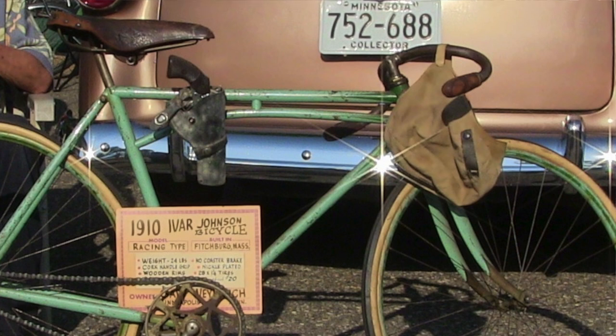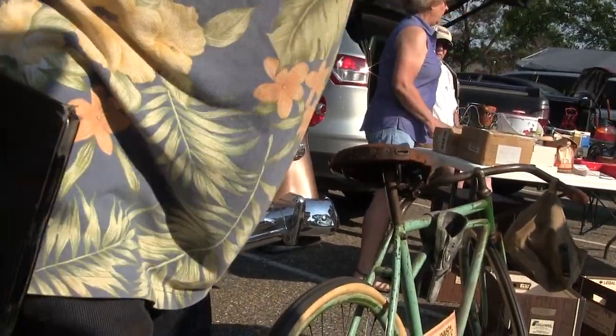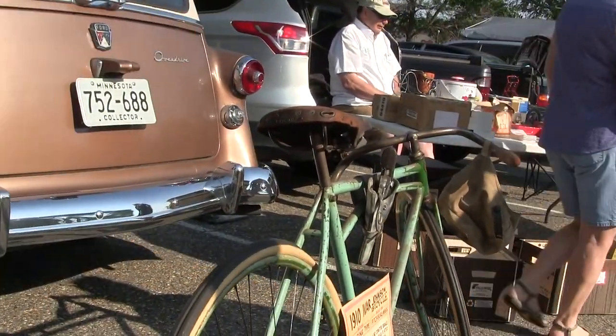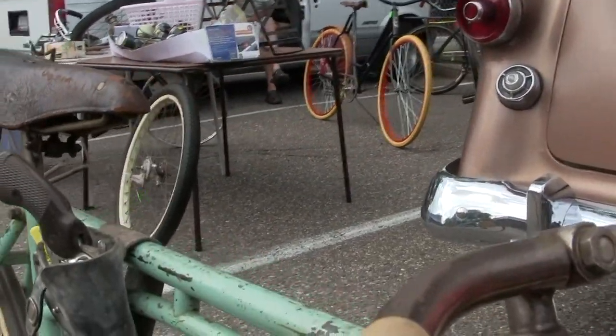Is that an Ivor Johnson pistol? No. That pistol's not original. That's just a plate. I just put it in there because they were big gun manufacturers, too. Oh, Ivor Johnson made a lot of weapons. Yeah. I don't think I ever had one.